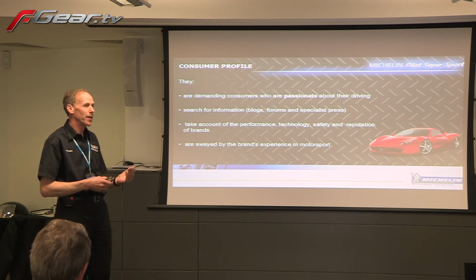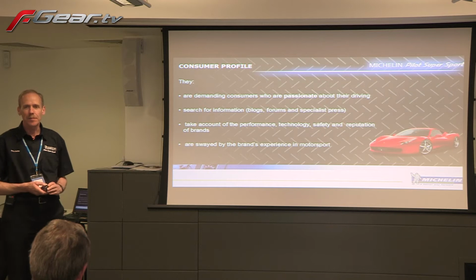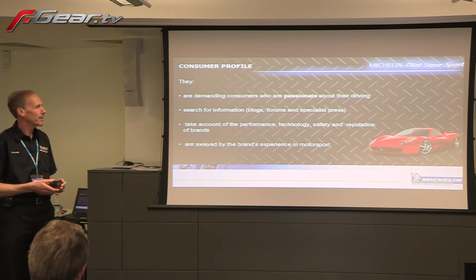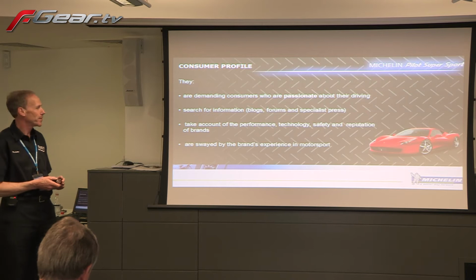They also look on the internet a lot. They'll search on blogs and forums. They might be members of forums. So they look to see what other people have written about the tyres, and even look in specialist press. They take account of the brands as well, and the credentials of the brand in terms of performance, technology, these sort of areas. So the brands are important.